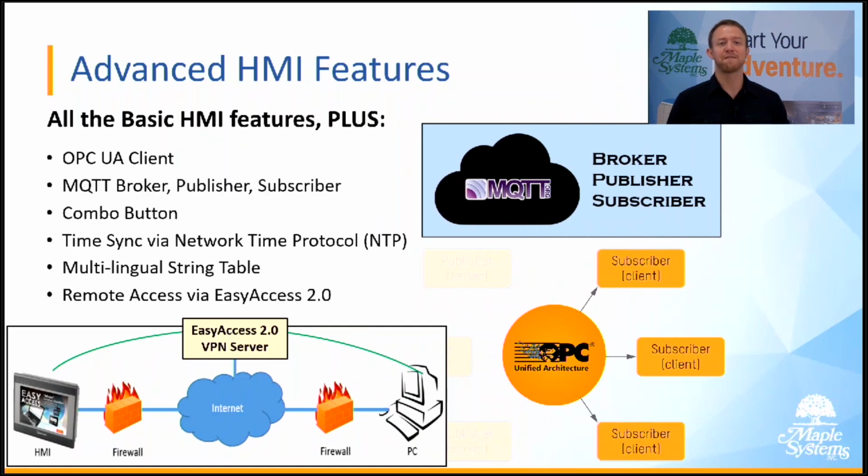So that would allow for seamless translation of a project if you're working in different locales with different languages, for instance. And we have remote access capabilities using Easy Access 2.0. So Easy Access 2.0 is a secure VPN, and it can really help you to simplify your setup and your networking.